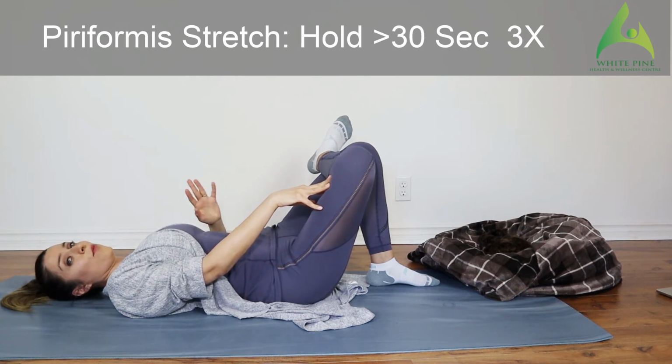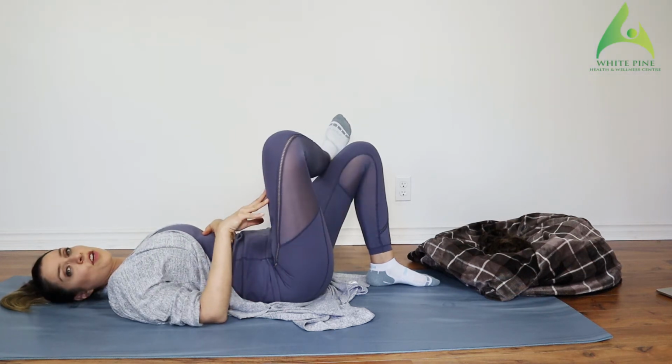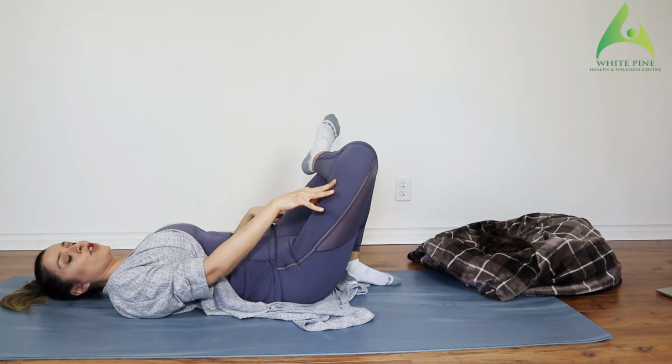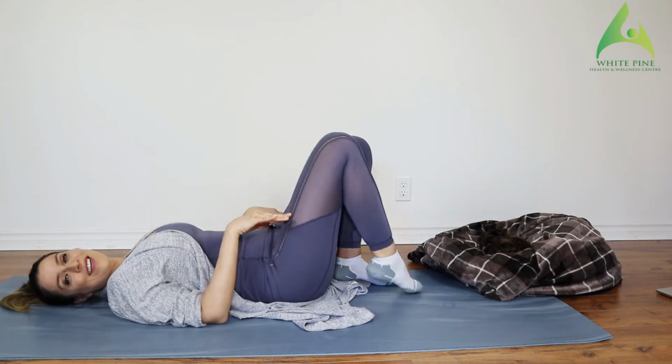So these stretches, for the piriformis and hamstring, you hold more than 30 seconds, okay? If you want a deeper stretch, you can always just bring your foot closer to your bum and then again push that knee down, and repeat on the other side.